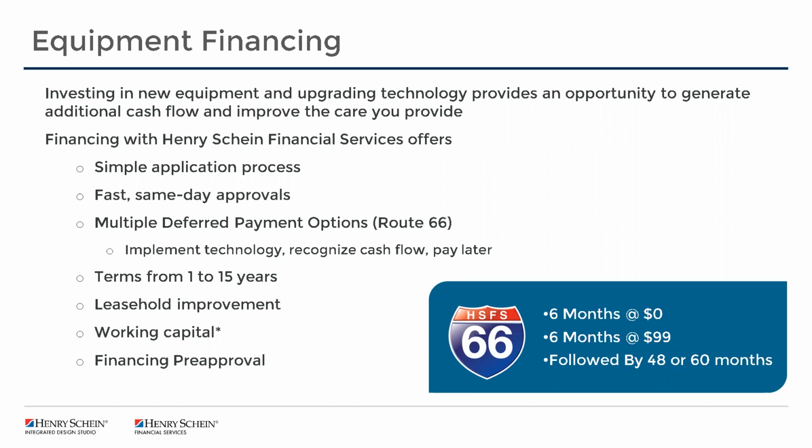With Henry Schein Financial Services on the equipment financing, once you get your practice funded, we can help you secure the right financing for the other technology that maybe you don't feel like you have in your budget, but it's so important. We have a simple application process, very quick approvals, and really creative structures to help you along the way.